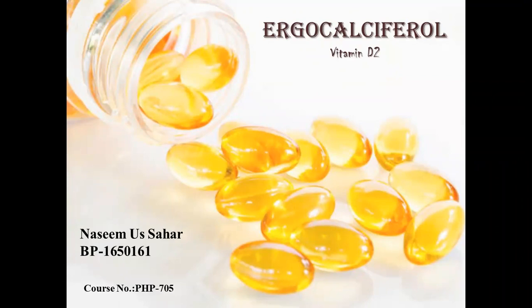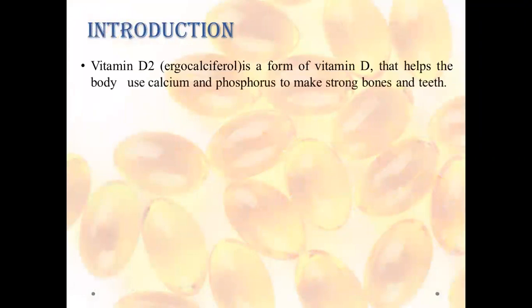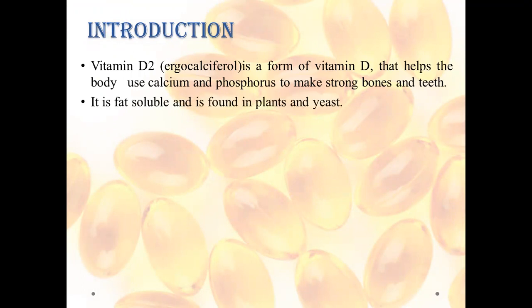The drug I am going to present is Ergocalciferol, aka vitamin D2. Introduction. Vitamin D2, Ergocalciferol, is a form of vitamin D that helps the body use calcium and phosphorus to make strong bones and teeth. It is fat soluble and is found in plants and yeast.